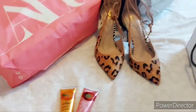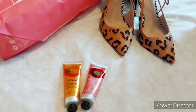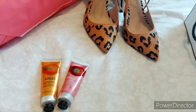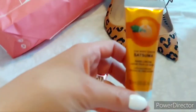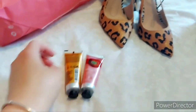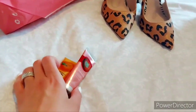Guys, today I went to Covent Garden and yesterday I went to Watford Mall, and from there I bought this from the Body Shop, this hand cream with satsuma and this with strawberry. I love the hand cream from there.